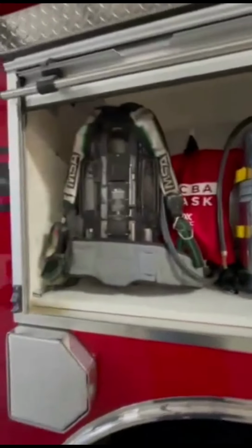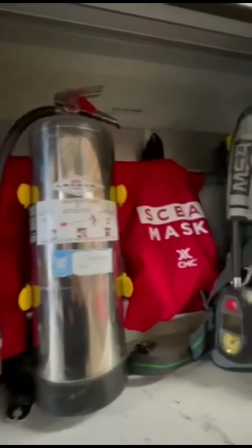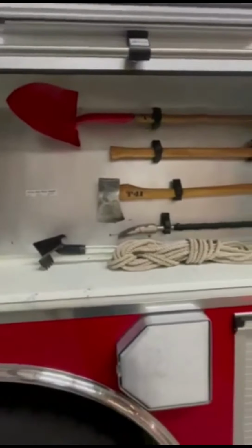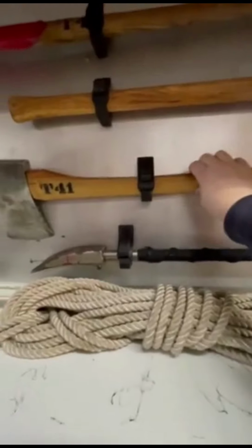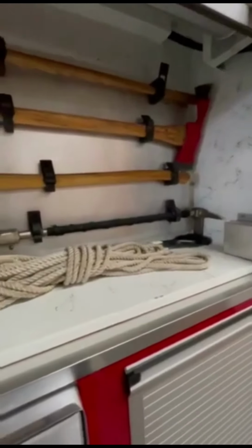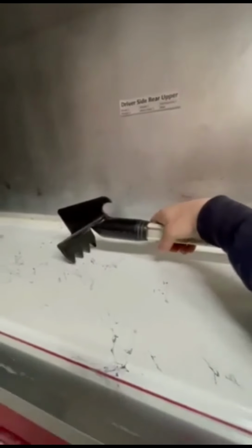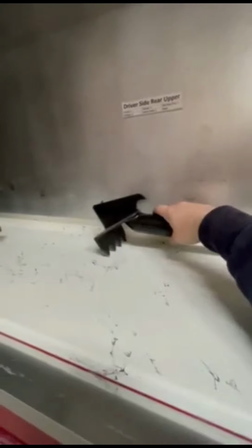This one right here, more SCBAs, breathing apparatuses. We have a lot of them. Those are masks in there for the SCBAs. Red pouches. And the magic tools. And there it is, the key of the city right there. We use this one and this one. And then we got some rope. This is my favorite tool right here. I can reach up and pull stuff out of the ceiling with this to get rid of hot spots in the house. That's my favorite tool.